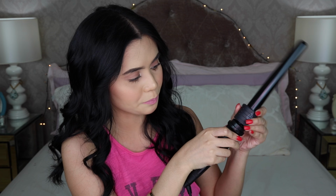This is very easy to use. You just get a piece of hair or section of hair and then irarap mo lang siya like this. And I let it on for like a few seconds and then release.